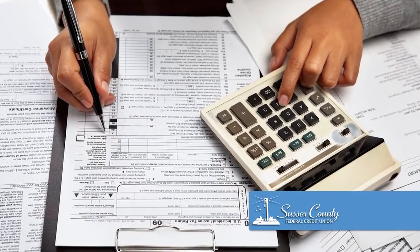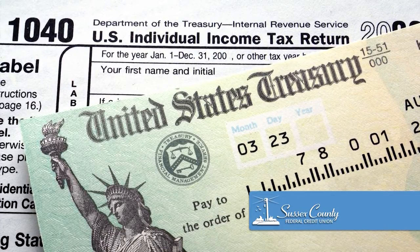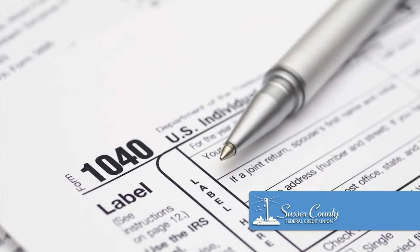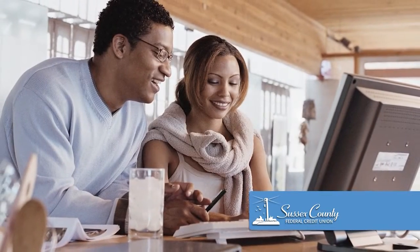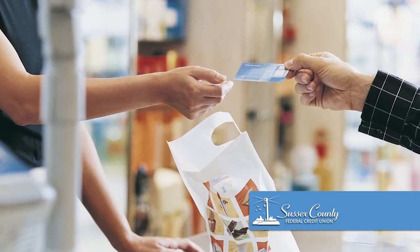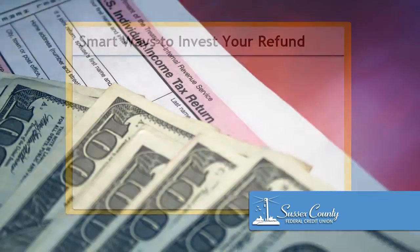As the tax deadline is quickly approaching, many consumers are hoping to get a tax refund. Last year, the average tax refund was more than $2,900. If you hope to be on the receiving end of taxes this year, there are some smart ways to invest and use your tax return. Having a financial plan in place will help you resist impulse spending with your newfound money, especially on items that have no long-term value. Here are some smart ways to invest your tax refund.